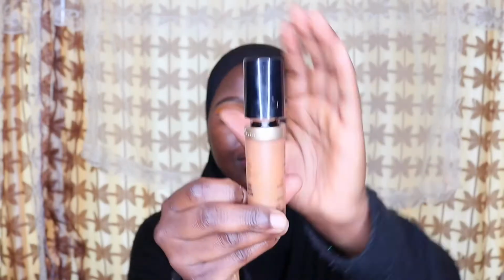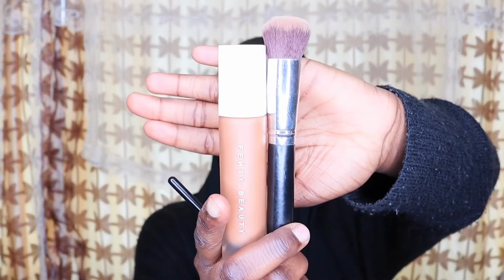After doing my eyeshadow, I'm going to go in by doing my concealer. So first thing first, I literally just use the concealer to cover the dark spots on my face, blend that in, and then use my foundation after. I'm using the Fenty Beauty foundation for this look. I absolutely love this foundation because it matches very well with my skin and it just makes it look so nice and glowy.